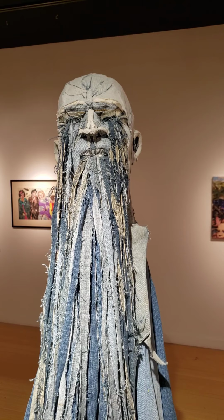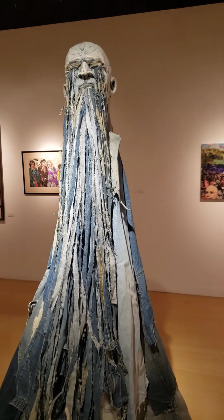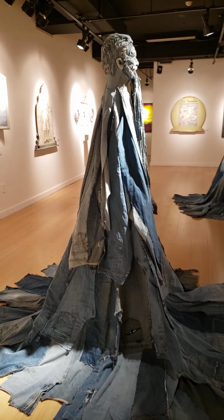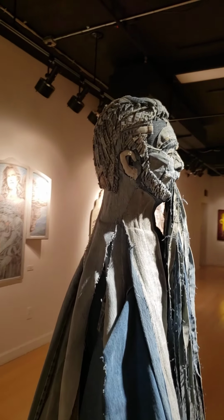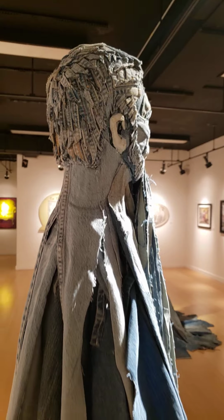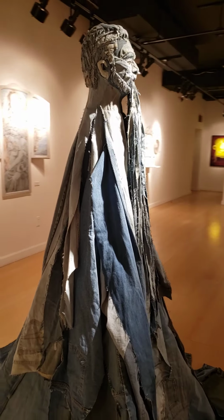Personally, I'm completely blown away by the level of detail of the faces as well as all the other elements, but the faces definitely take my breath away. You can see the volume of the hair created in this particular piece. I'm sure you recognize different elements of jeans that we all have in our closets.